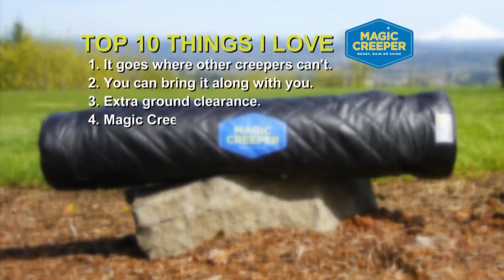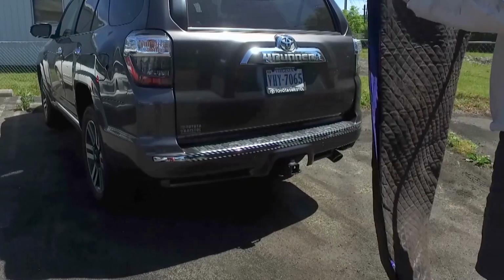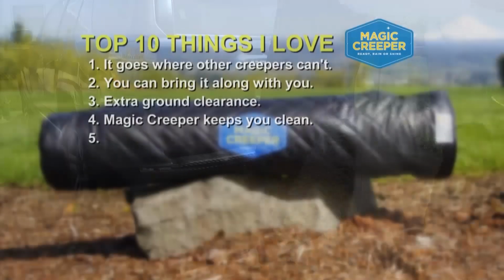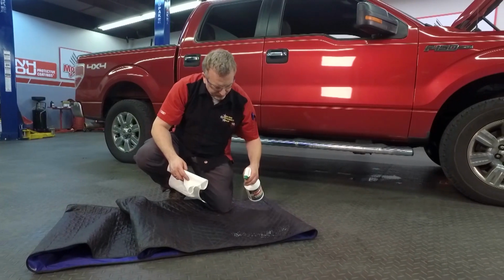Number 4, the Magic Creeper keeps you clean. If you're working outside, if you're stuck by the side of the road, the underside of the creeper gets dirty and you do not. Number 5, once you've dragged your Magic Creeper through the dirt, it's easy to clean. Just spray it with your favorite cleaner and wipe it off and you're good to go for next time.